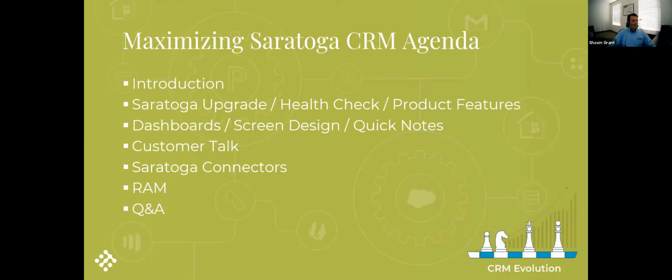Then we'll get into a Saratoga discussion, really focusing on upgrade, health checks, product features, which will be led by both John Hodgson and Michael Malik. Michael will also get into more detail: dashboards, screen design, quick notes, those sorts of things.